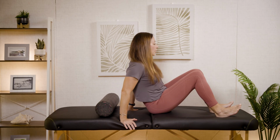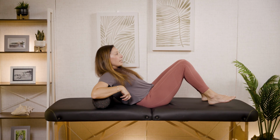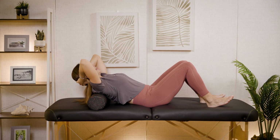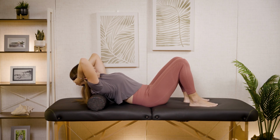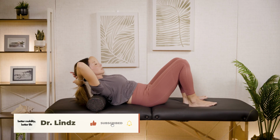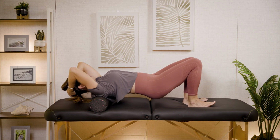And you're going to place that foam roller or that towel roll right at your upper back. You're gonna support your head and your neck with your hands. You're gonna bring your feet towards your bottom. You're gonna bridge up and you're just gonna roll on that upper back, going back and forth.